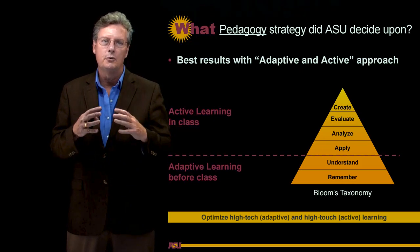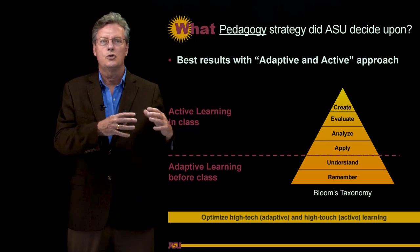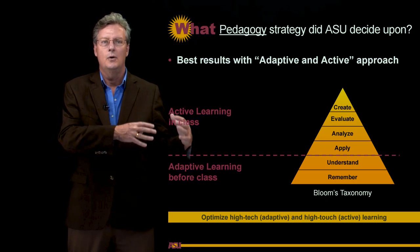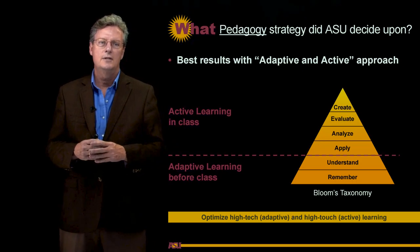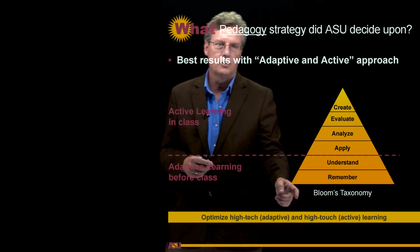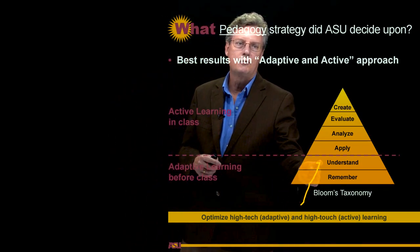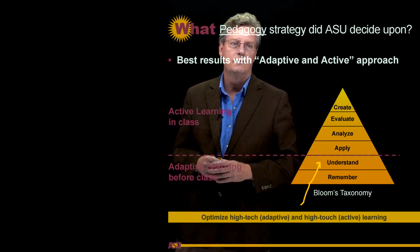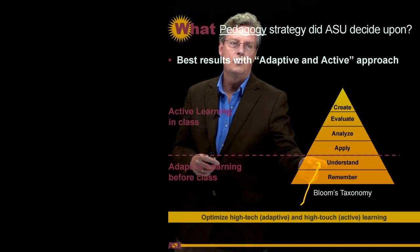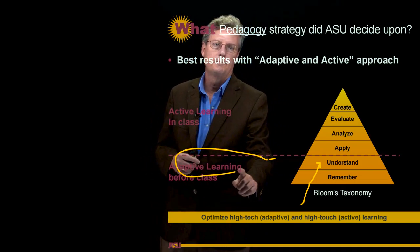We're looking for the proper tool for the proper job. We don't want to use adaptive courseware to do something that it's not built for. What we found is that it's very effective at the lower levels of Bloom's taxonomy. So for example, in remembering and understanding, adaptive courseware is extremely effective. And what we want to do is we want to apply that technology to this problem.